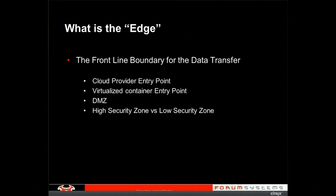You might have a virtualized container, a VMware virtualized container, where that boundary is the communication in and out of that virtualized environment. You might have internal networks where your segmentation is based on security zones, and that edge boundary is the difference between data moving from one zone to another. So when we talk about edge, it has different connotations. Traditionally, it's the perimeter of your network, the first line of defense, but the boundary is wherever that first border is between one environment or ecosystem and another.